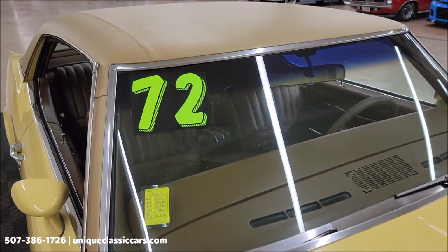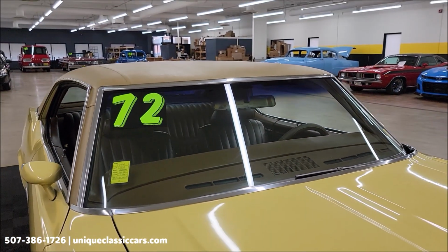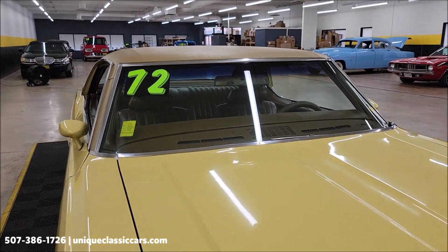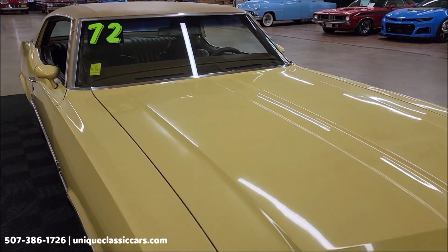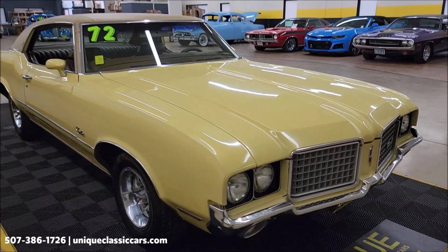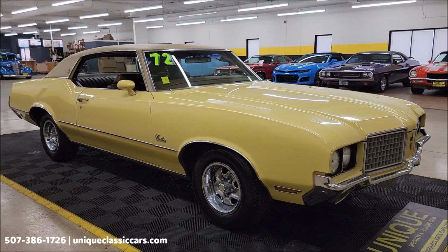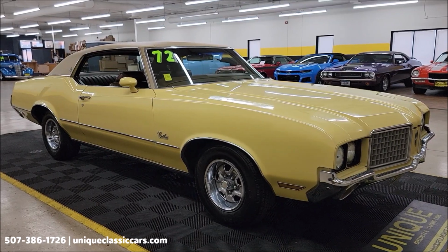And saddle vinyl interior. So this car still looks very much the way it would have been produced back in 1972. It's going to come with a 3-month, 500-mile warranty protection plan. That's included in the purchase price and may be extendable out to 10 years. Consult with your sales associate when you call in or email.